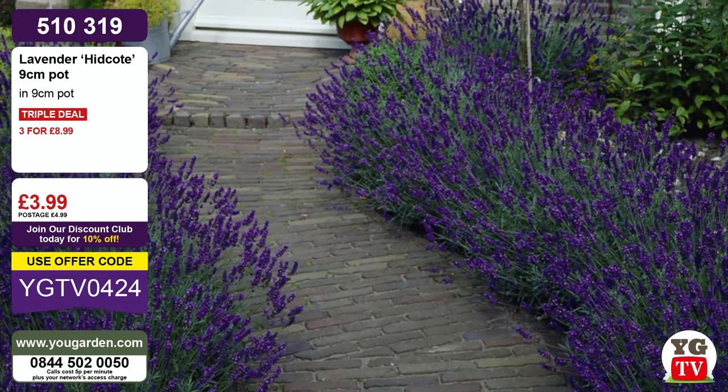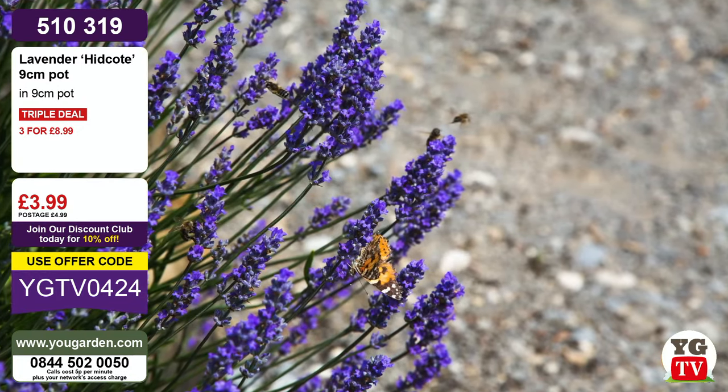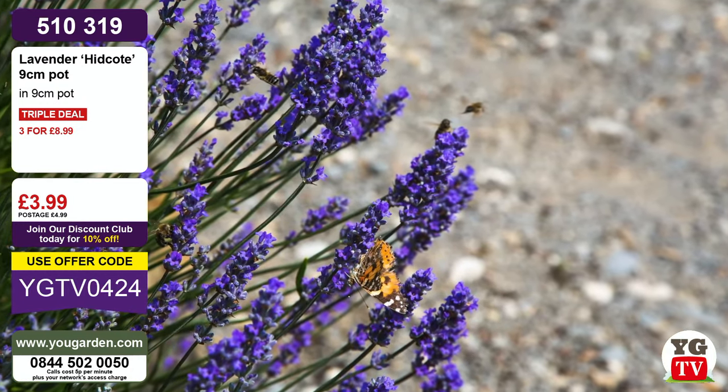And I like what you said, Adam, about you really want to plant lavender en masse. It doesn't like to be amongst other plants. No, it wants to be on its own, really open and sunny. Don't make it compete with other plants because it won't.